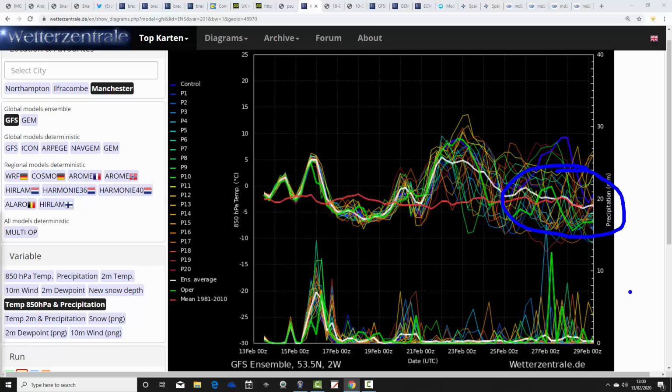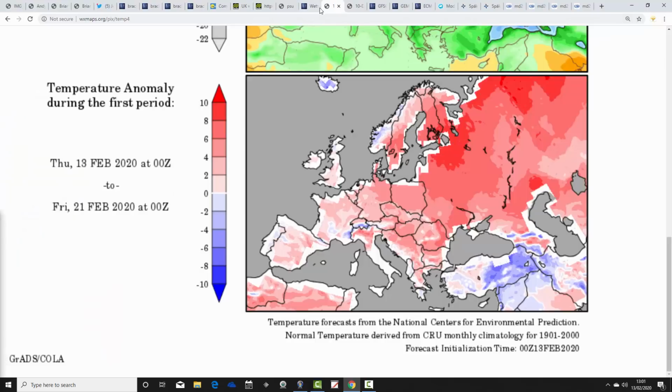Maybe hints of a bit of a cold snap, actually, going into the very last days of the month. Lots of rain to come with Storm Dennis as well, and then perhaps going a bit drier with this milder interlude as high pressure pushes up from the south and southwest, perhaps ending the month on a very unsettled and potentially colder note as well.